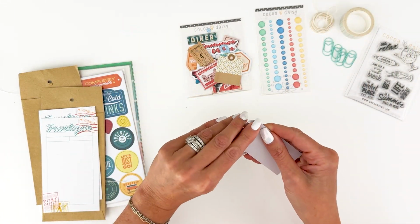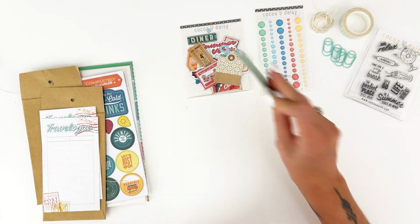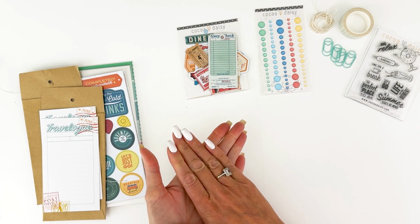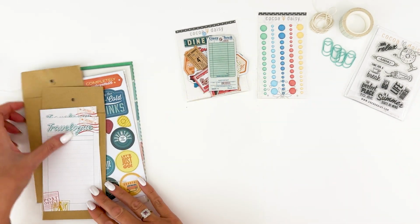So these, again, as I said, are adhesive backed. You don't have to use them that way. You can leave the backing on them. Sometimes I like to layer them with some foam adhesive, so I just leave the backing on.